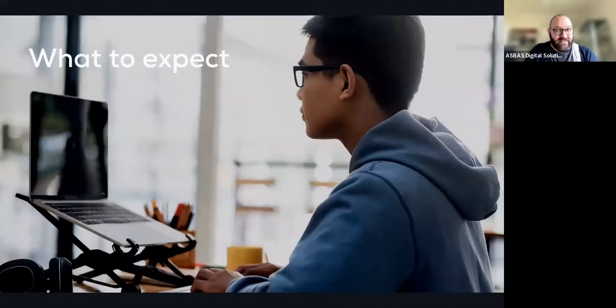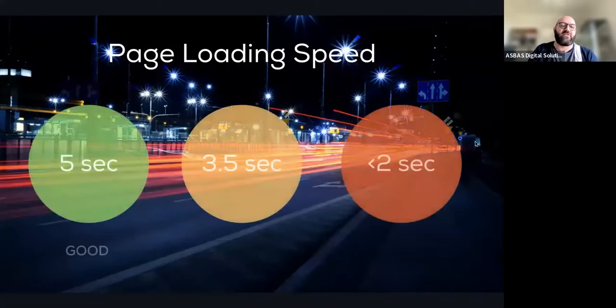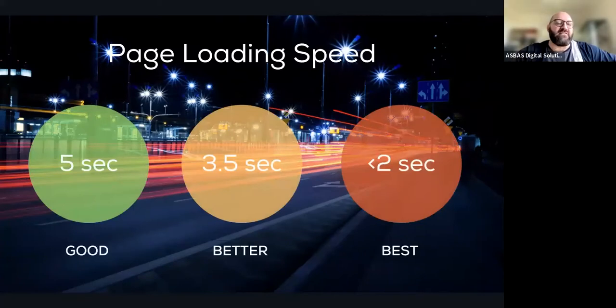Now, what you can expect as a result of all this is a website that can load much faster. That's obvious. But how much faster are we looking at? If your website loads in 5 seconds, that's good. Anything over 5 seconds is bad. Sorry to hear it. If you're loading in 12 seconds, you need some surgery on that site. Better is about 3.5 seconds. That's a lot better than 5 seconds. But if you can get your website loading in under 2 seconds, you're really doing the right thing.